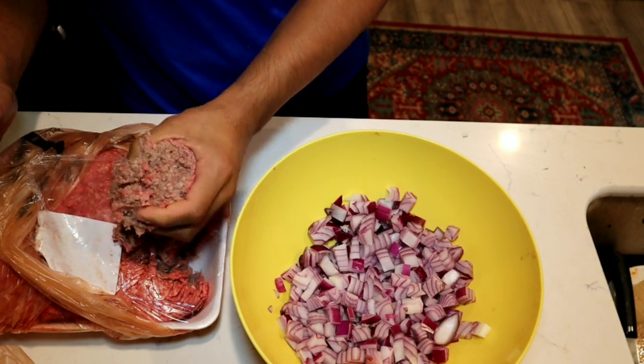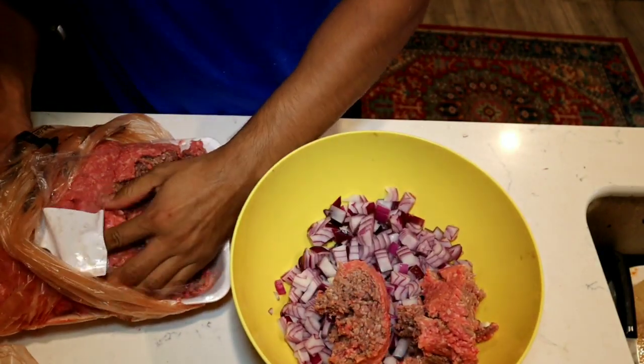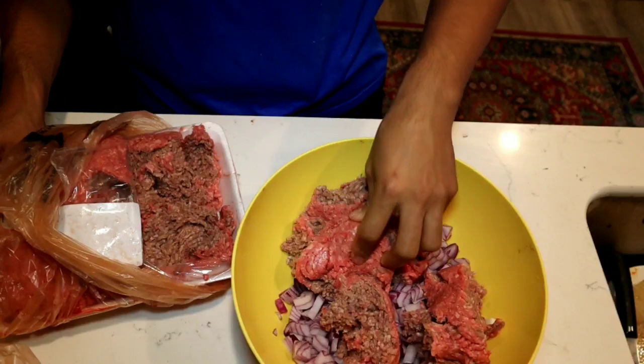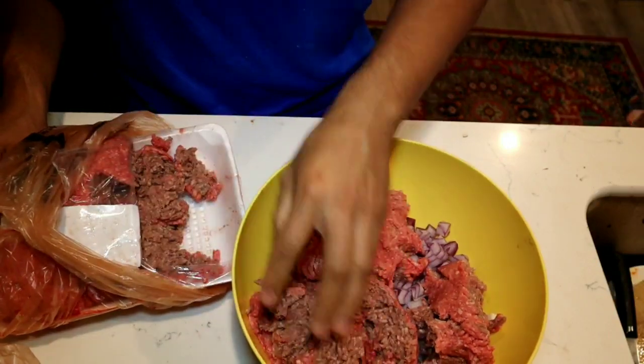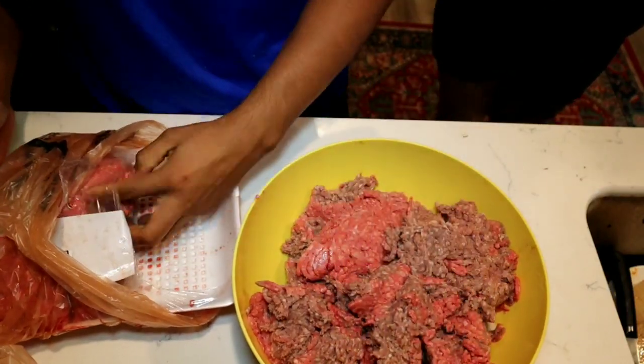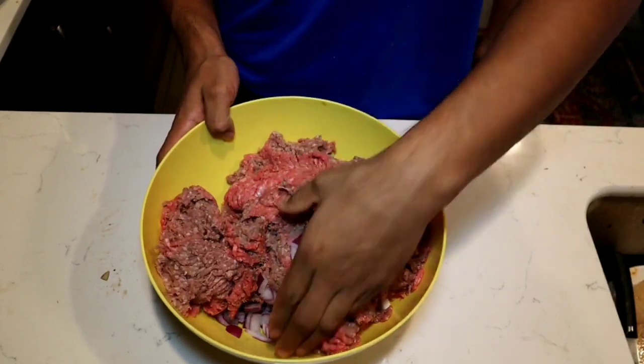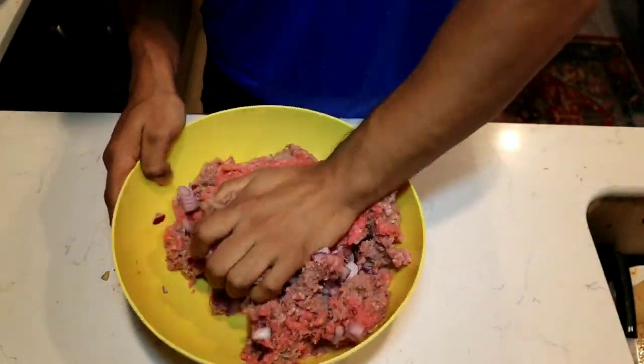So for my ground beef, I also bought 2 weeks worth of ground beef. So you think I'm gonna use it all? I am not, guys. I'm just gonna use half of it. So if you're saying like, damn, William, that's a lot of meat, guys, I used half of it and the other half I put in the freezer for the upcoming week.